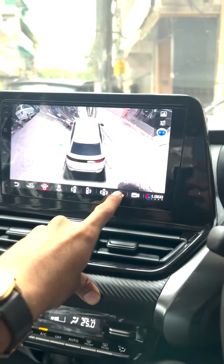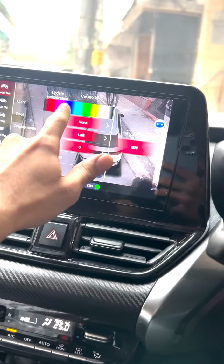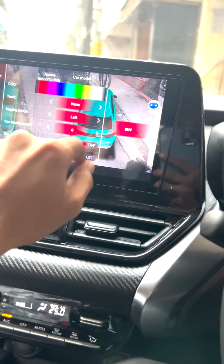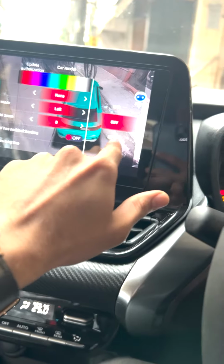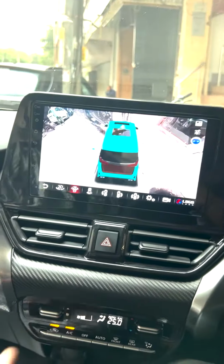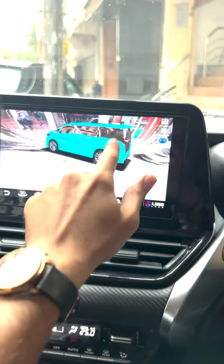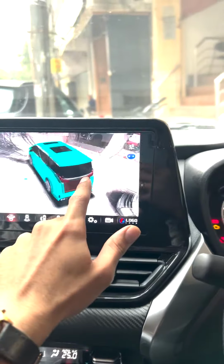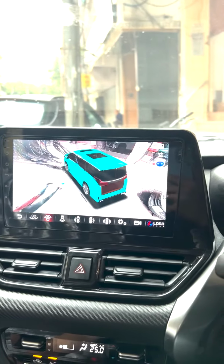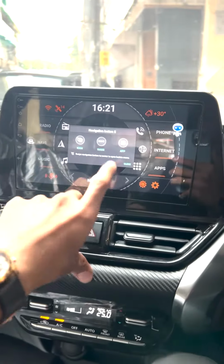And let's see what customization we can make in the car. Can we change the colors? Okay, so we can change the color of the cars. I think I'm gonna take this and I'm gonna do MPV. Okay, guys, you can see we have changed the car color, and I think it is looking pretty fancy. All right, it's a pretty interesting feature. And then we review the other things.